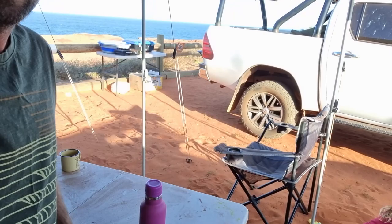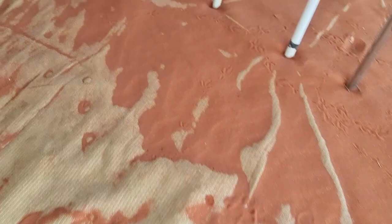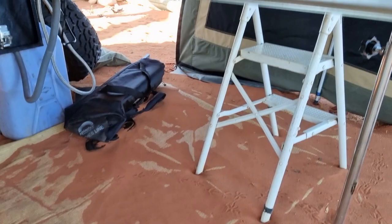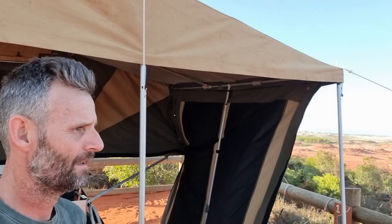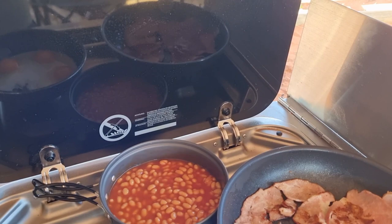So, there's Mummy and Jacqueline having their morning coffee. Have a look at the sand everywhere. It's all over the place. It's on the table. It's perfect to play with. It's all over the cooktop. I don't know if you can see that. Absolutely everywhere. But hey, have a go at that. Camping breakfast of champions.